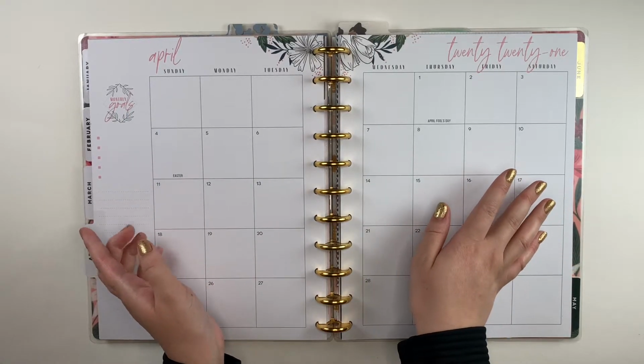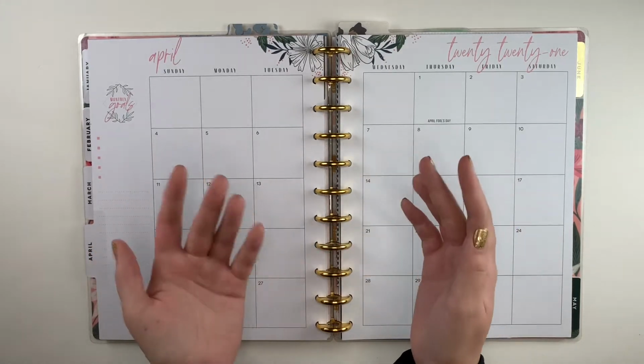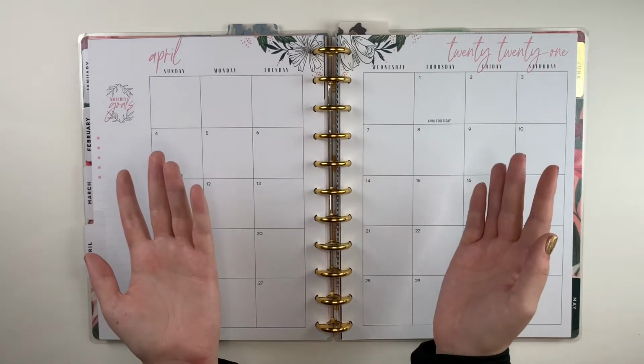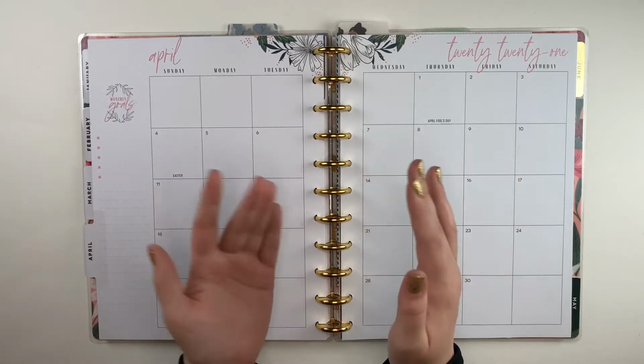I didn't post a monthly spread last month, like for, what month was last? I'm trying to figure out what month last month was. March. I didn't post one for March, just because the video didn't go as planned, but I am back at it with an April spread.